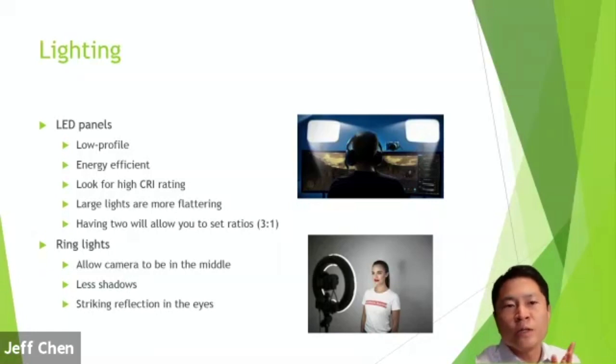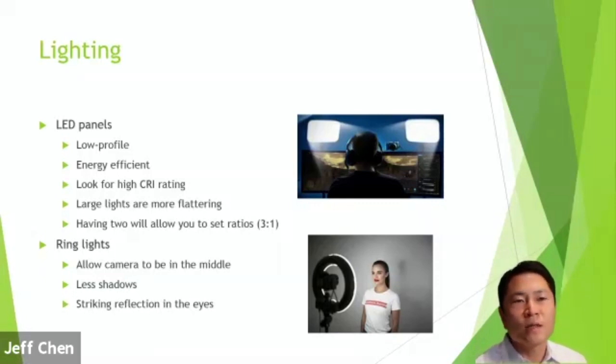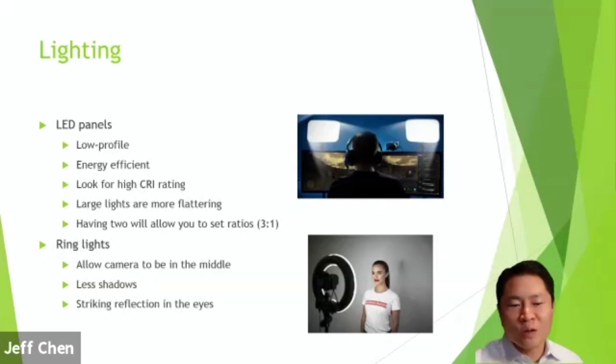And so by doing that, you could get more flattering pictures. So larger lights are better. Also, if you have two, it allows you to set the ratio between the two. Now, what happens to be pleasing to people is a 3-to-1 ratio. I don't know why that is. Maybe it's close to the golden ratio, and that's just a ratio that happens throughout nature so much, and it's something that we are drawn towards. But I'm going to show you some examples of lighting ratios.